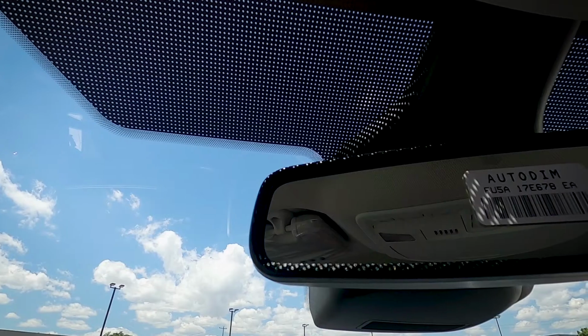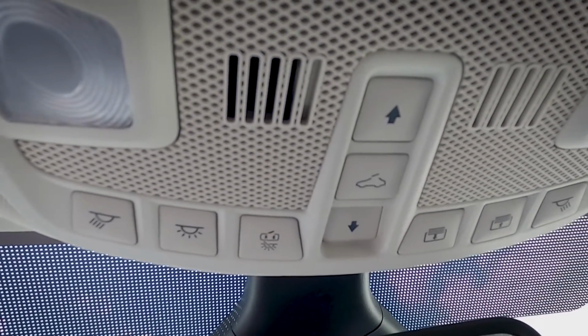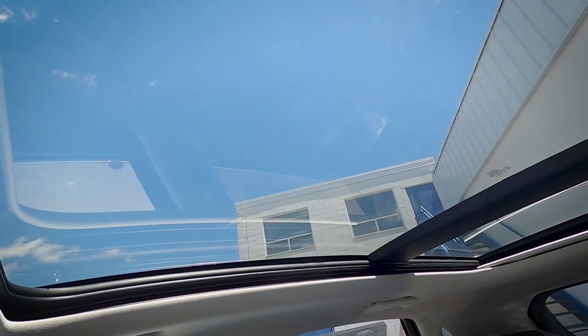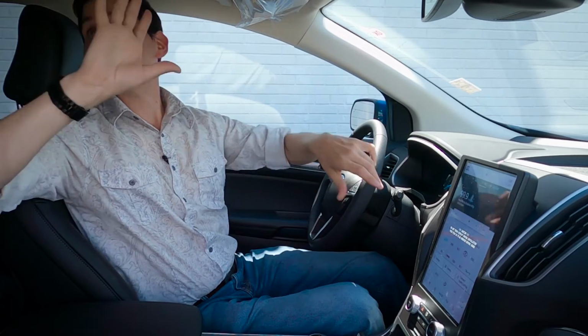Now, as we start to move up overhead, we do have an auto-dimming rear view mirror inside of the SEL trim level. We've also got our basics for our interior lighting. This specific one does have that panoramic sunroof, so absolutely beautiful look. We've got our basic shade control, and then we can either vent this thing out or open and close it. Now, the roof itself doesn't open the entire way. It gets about halfway there, but still it looks absolutely stunning when you've got this thing open.